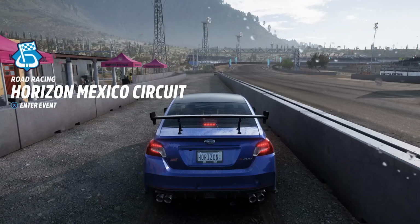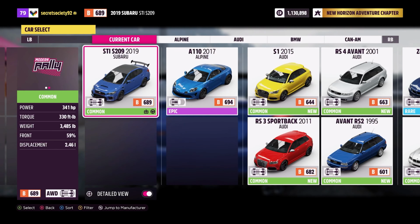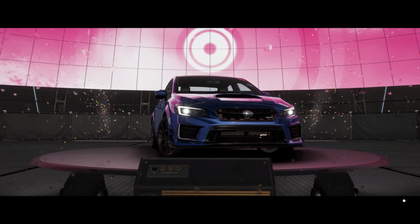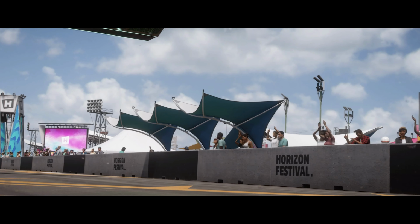Right, let's get to rivals. B-class, upper level of B-class, so it's probably not going to be the most competitive in terms of racing in the B-class, but in A-Class, I imagine it will be pretty good. The only thing that will really let this down is the weight. But yeah, overall I'm really impressed by this car.